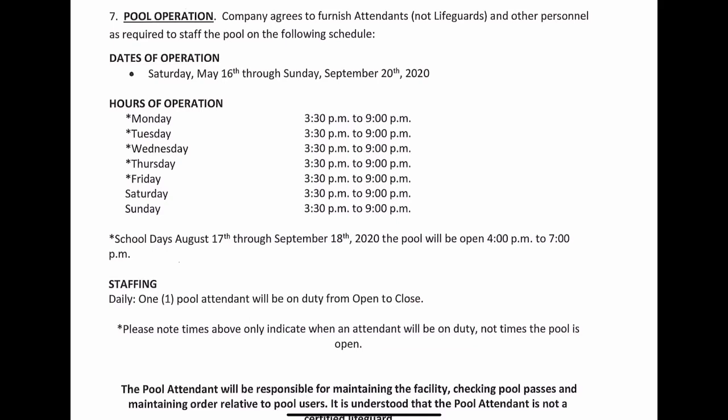So as you can see, our original planned opening date was Saturday, May 16th, and then we were going to run through Sunday, September 20th. So we wanted to kind of go a little deeper into the not the winter, but the fall, just because I think that's usually when people like to use the pool the most.